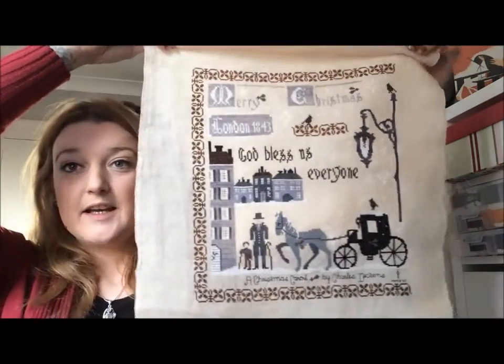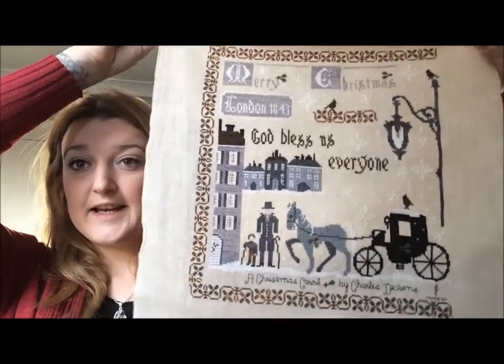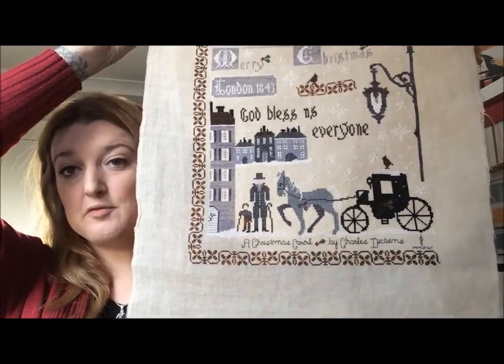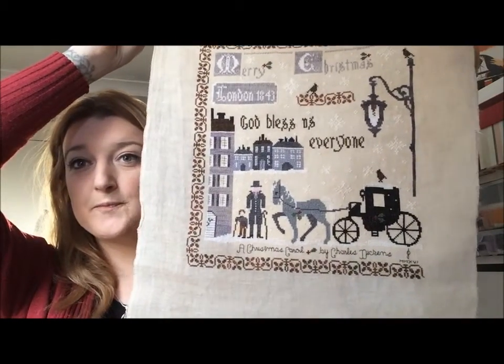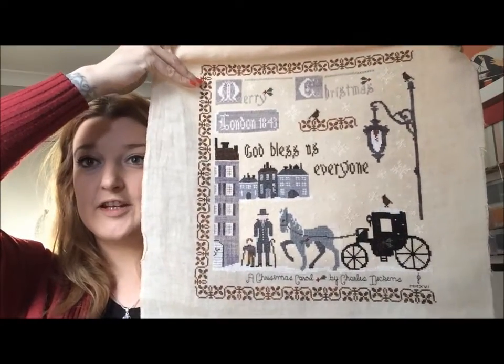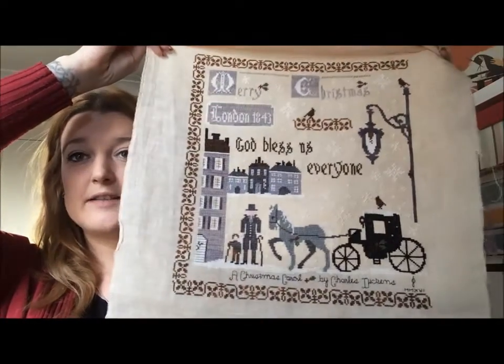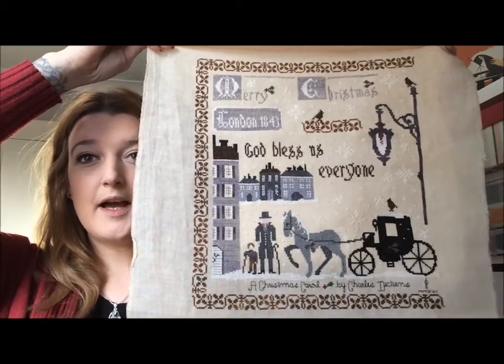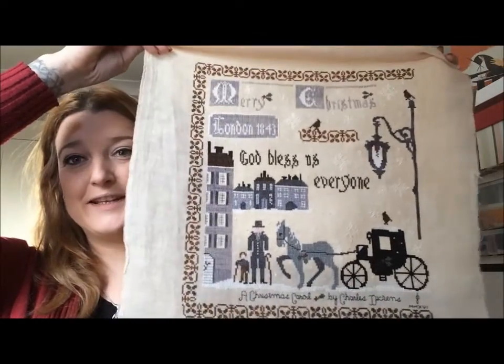And as I said, I started this in 2015, I believe, and I finished it this year. There were a few changes. I changed the writing on the bottom to suit what I wanted more, and I needed some more floss than initially charted, but I will put all that information in the information box below. But yeah, this is a really lovely piece.